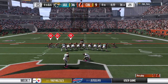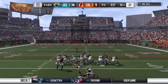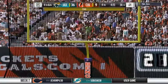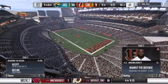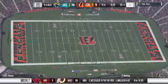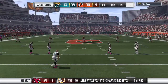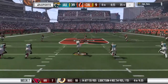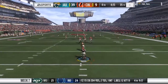From the right hash, this from 53. And this is good. It was running out of gas there at the end, but he winds up getting just enough on it. But there is a penalty marker down. They might be forced to try this one again. So it's 3 more points, and that widens things out even further here in the 4th. Hey, in this league, you can never have too much. So if you're in range, grab the 3 whenever you can.